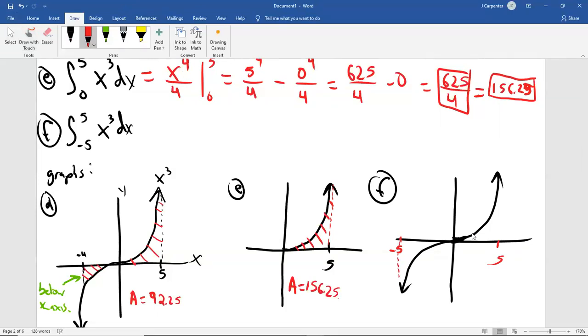So now we're finding this area. Now from 0 to 5, we already know that this little area right here is 156 1/4. We know that from here to here is 156 1/4 by above. Now guess what? If you go from -5 to 0, that's still the same exact shape. This height down here is the opposite of this height up here at 5. So I'm going to guess that this area right here is -156 1/4. That's my guess.